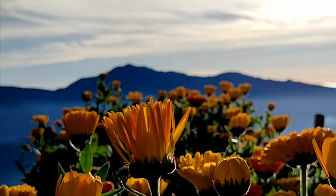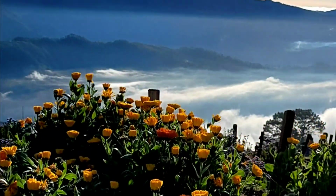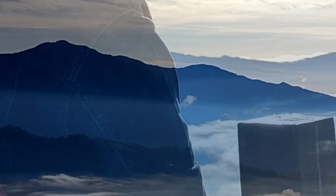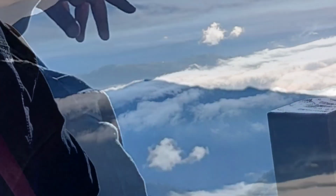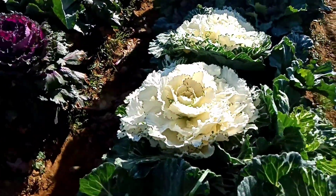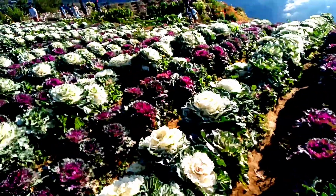Then we walked several meters down and stayed in the viewing area on the upper slopes to marvel at the vastness of the Cordillera mountain range. After that, we climbed up and saw the vast garden full of beautiful plants and flowers which I'd never seen before. Then I told myself that this flower farm is so wide and indeed a go-to destination for plant lovers.